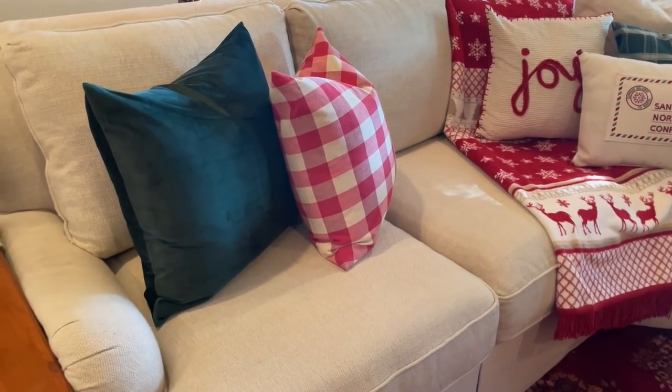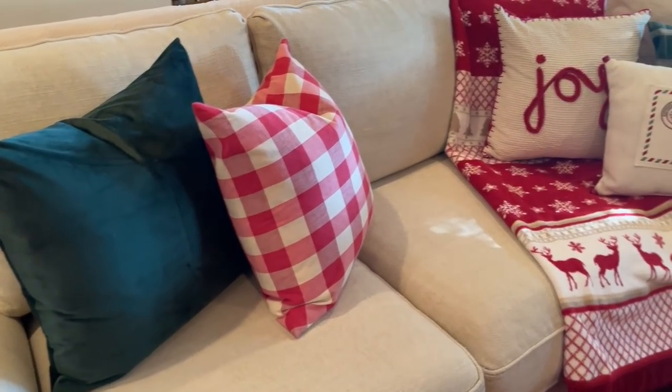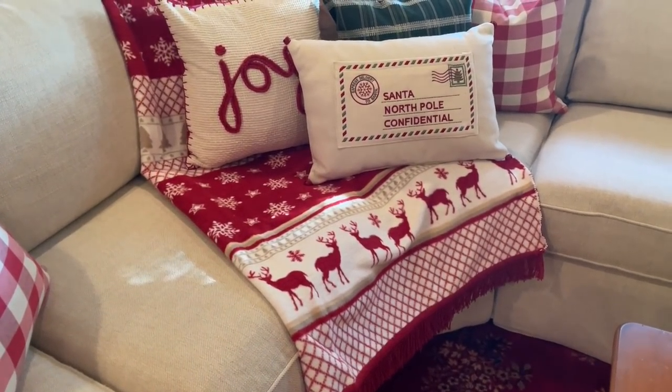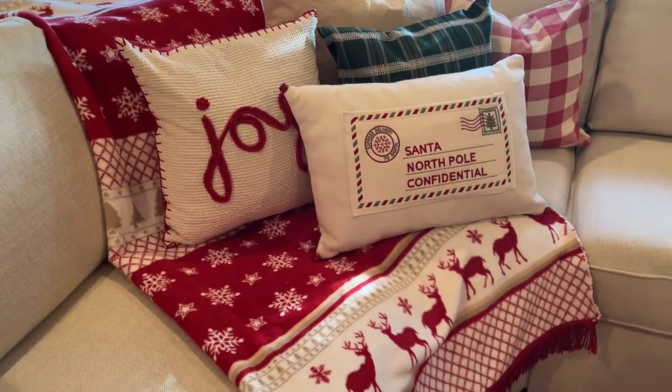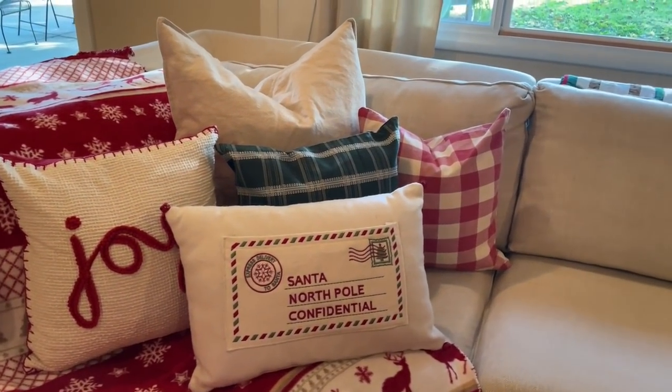For my pillows this year, I wanted to use a lot of velvet, some gingham. So these pillows are from Amazon. I love this blanket that I got this year. I got this from Home Goods, and adding this Joy Pillow from Kirklands was just the perfect touch. It's the perfect match. I love all the textures and feels that this brings.